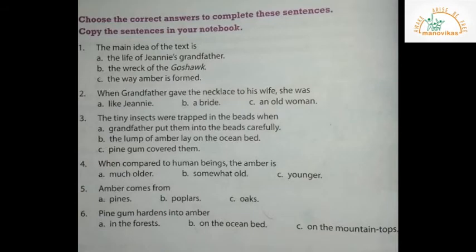So students, hope you enjoyed this lovely story about Jeannie and her beautiful gift. A gift of a necklace made from amber beads given to her by her grandmother on her 12th birthday. Now we'll do one exercise on page 40B. Choose the correct answers to complete these sentences.